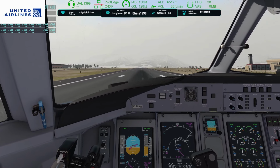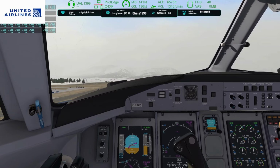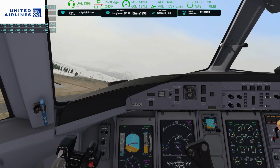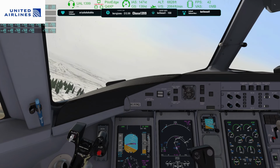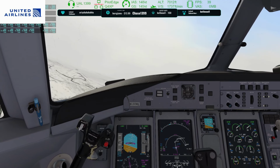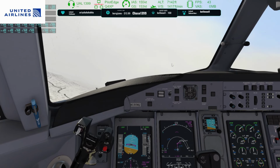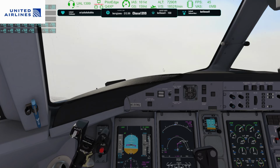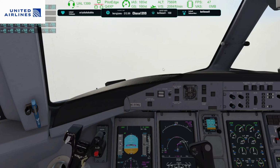Rotate. Positive rate. Terrain. Gear coming up. Flaps up. We gotta hold at least 2,000 feet per minute till we get to 10-2.